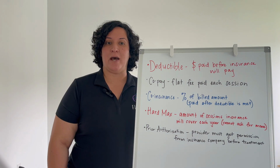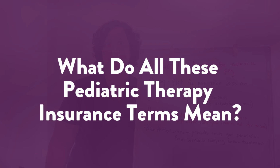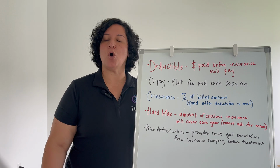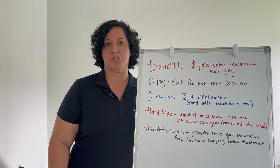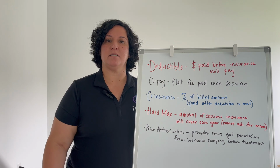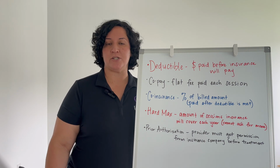Today we're going to be talking about what all of these pediatric therapy insurance terms mean. So many parents, and any individual really, get overwhelmed when it comes to navigating the insurance system. And the sad part about it is that confusion often prohibits people from seeking out private speech therapy when their kids could really benefit from it.